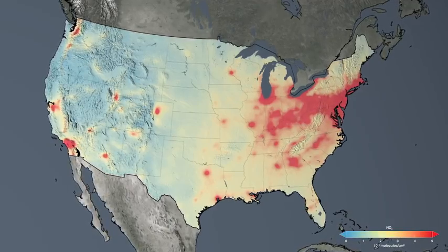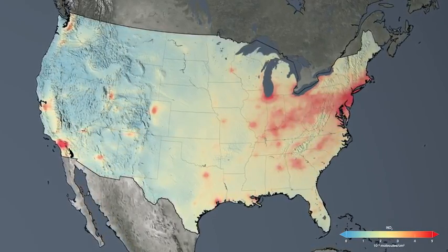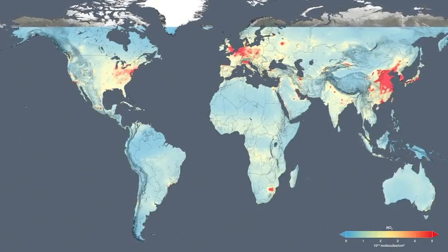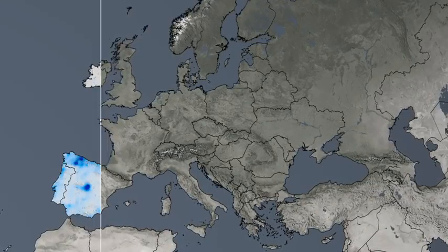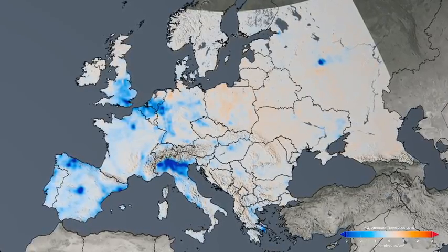In 2014, we released satellite images that show how environmental regulations have led to reductions in nitrogen dioxide over major U.S. cities. Now we created global maps that allow us to see how levels have changed around the world over the last decade. In Western Europe, despite the recent vehicle emissions scandal, nitrogen dioxide levels have decreased by as much as 50% due to tighter environmental controls.